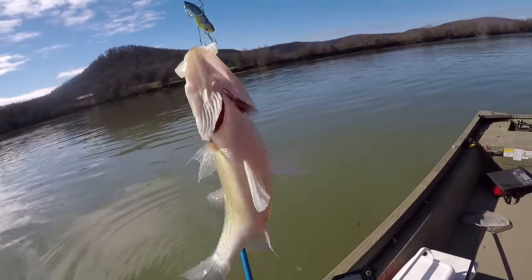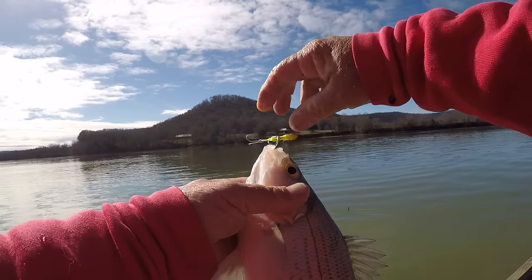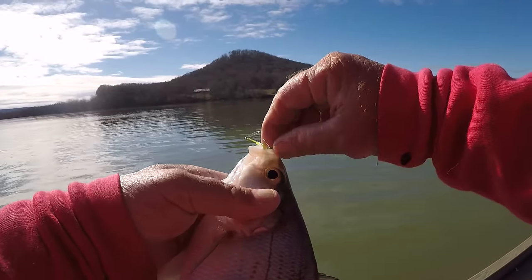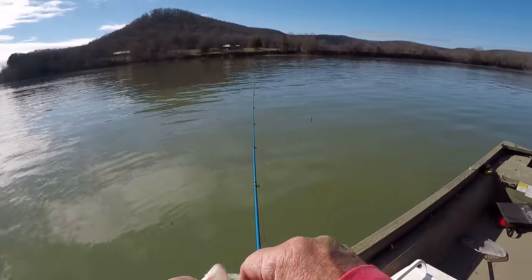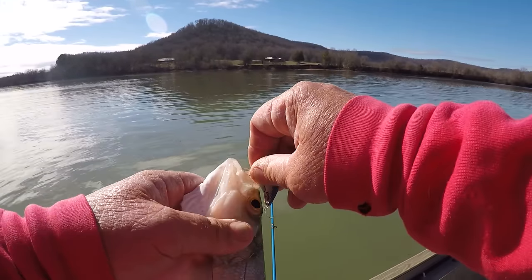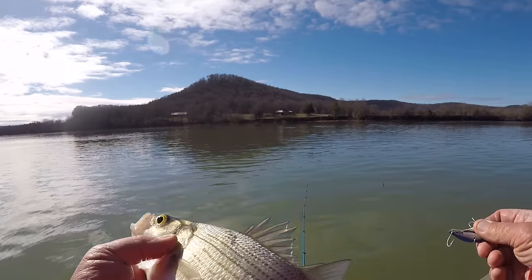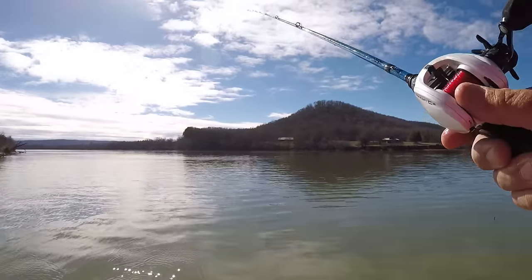And I caught him straight down. The good thing about these blade baits, you can vertical jig with them just like you can with a spoon. And I got two or three hits right there in the 22 feet of water. So let's let this fish go back so we can see if there's some more. That's a nice one right there. Okay, let's put it back down there.